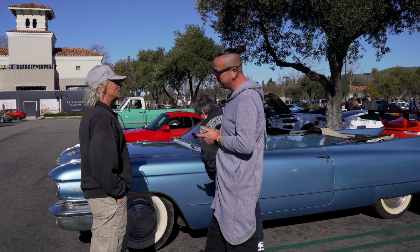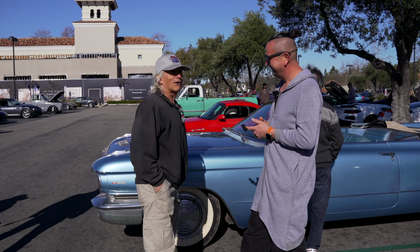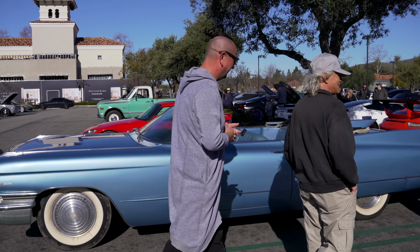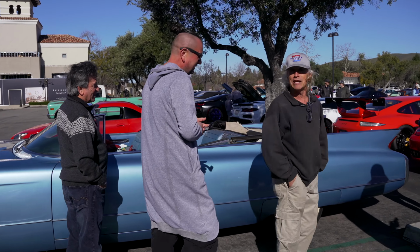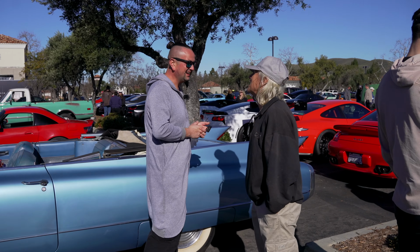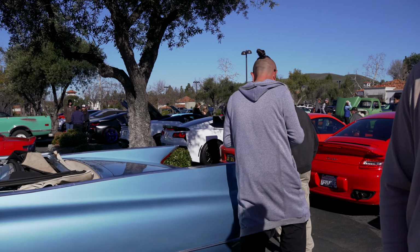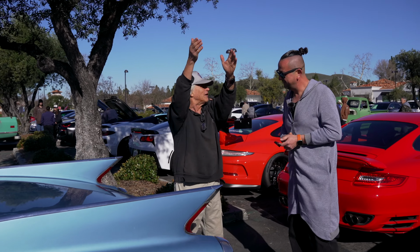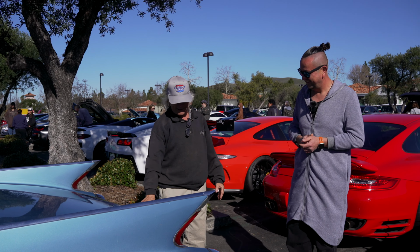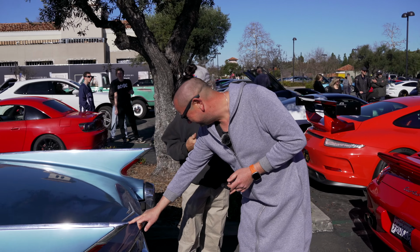Any cool story about the car, like in your life? Well, look, I can show you the damage on the car. It actually has a story. I was living in Northridge. Remember the 1994 earthquake? This car was in my garage, and I had tires on the wall, and one tire came down. See this here? This is from the 1994 Northridge earthquake.